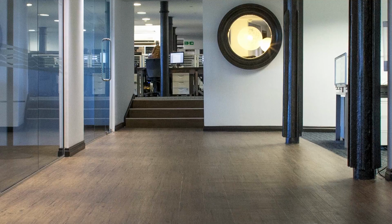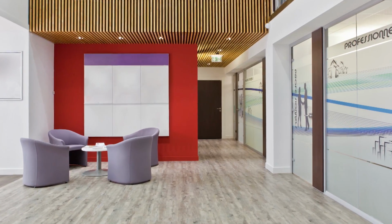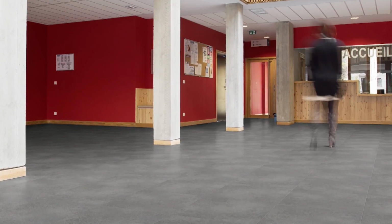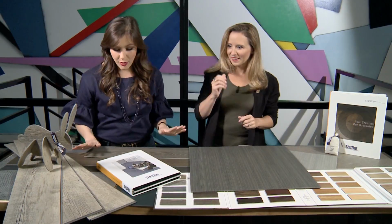Gerfloor is a luxury vinyl tile manufacturer with nearly 60 designs and colors to choose from. Their commercial-grade flooring is specifically made for high-traffic areas. And the 28mm wear layer means my client won't need to replace the flooring for a long, long time. Okay, wow, so you brought a lot of products here today. So walk me through what you've brought.